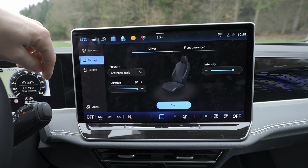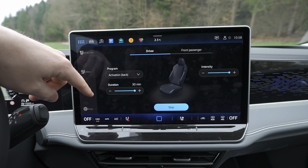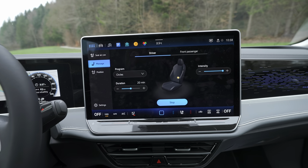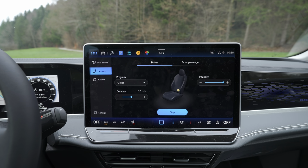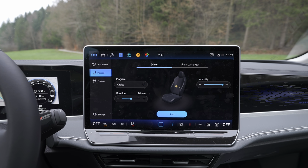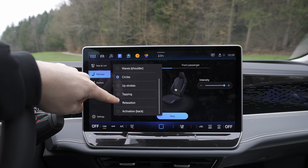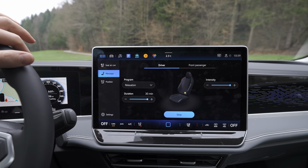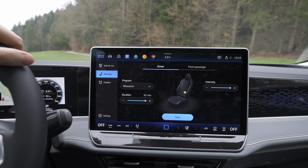You go to massage on the seats. You have here a lot of massage functions to choose from. And what I noticed when I tried it is that basically it works quite fine. I mean, it works really good. It's not like what I saw in other cars. It really feels quite nice. I wish I had it in my car.